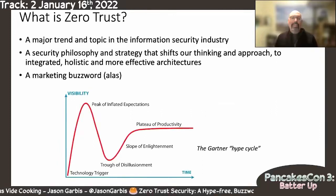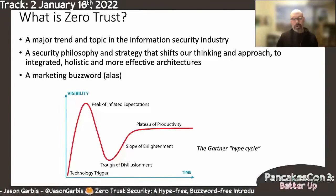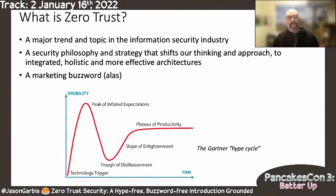This diagram comes from Gartner, the consulting and industry analyst group, and it roughly outlines the general life cycle of a term or trend in our industry. Something happens to start it out, and then you get a great deal of hype, what they call the peak of inflated expectations. Then things get overhyped, it's harder than the marketers promise, and you enter the trough of disillusionment, and ultimately get up to the plateau of productivity.